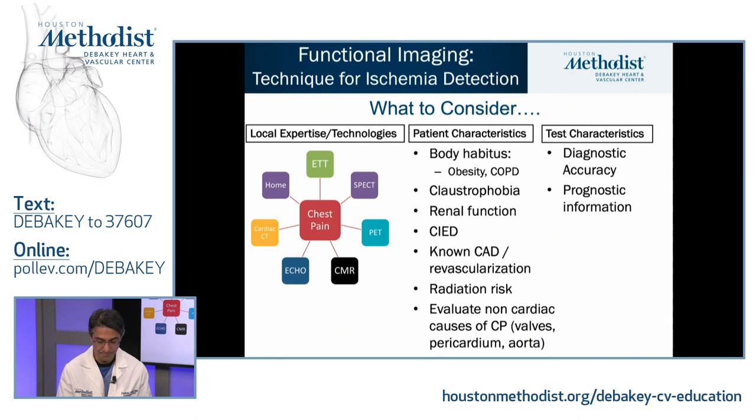Finally, once you have had the opportunity to think about what type of stress you're doing, then go on to consider what kind of stress test you're going to do based on your patient characteristics. I'll make your job easier. I don't think you have to worry too much about test characteristics, and I will go into that specifically. What I mean is, how do these tests individually fare when it comes to diagnostic accuracy between them, and what about prognostic information?